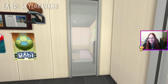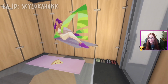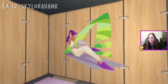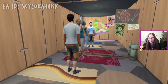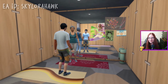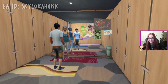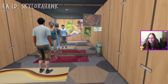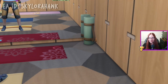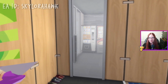There we go. Into this room. I see pizza yoga mat. Let's go. Nice little yoga decal on the wall here. This is definitely the fancier, newer edition downstairs, I feel. You've got student and teacher over here giving a pep talk to this sad sim who's just feeling very beginner with yoga. I feel you. I don't even think I can do yoga anymore. Then we have the decals on the glass here, and then you've got your little yoga mat down there as well. Very cute.